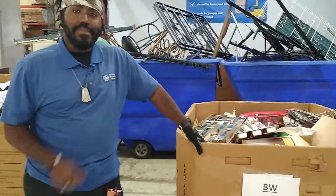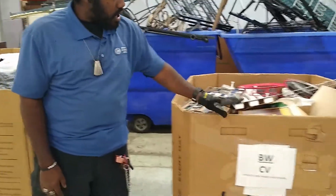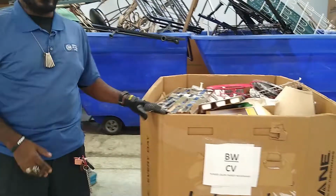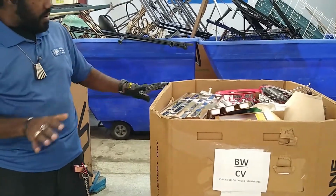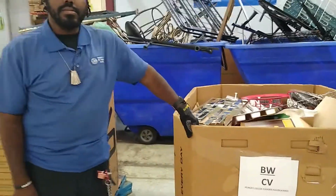So how does that help you, Reggie? What happens when you see the label? The labels also allow us to place these within the correct sections of the warehouse, so it's less clutter and very cut and clean. So when it comes off the truck, it'll come into the warehouse and it'll go right where it belongs.